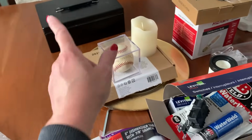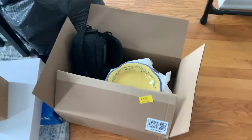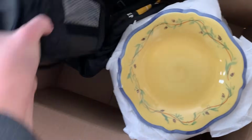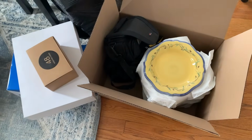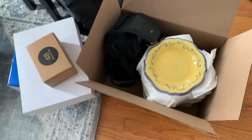And then I already put some stuff over to donation. Let me show you that. So you already saw me box up all the plates. I've got this camera case. I have a tablecloth in there, some thank you cards, a mirror, and I got to ask my husband about his old bowling shoes. But a lot of stuff removed that is going to donations, so that's awesome.